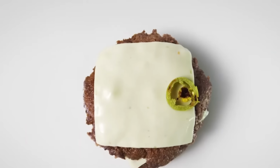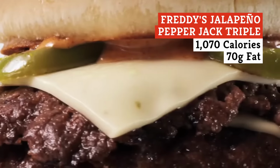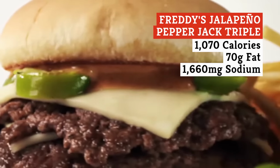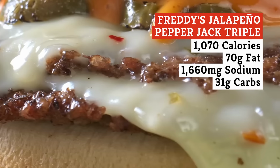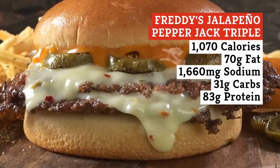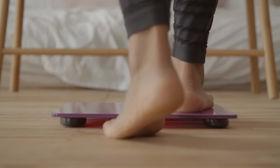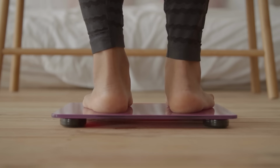One burger consists of 1,070 calories, 70 grams of fat, 1,660 milligrams of sodium, 31 grams of carbs, and 83 grams of protein. It provides almost the entire maximum recommended daily value of fat, and yet it's one of the healthier burgers on this list.